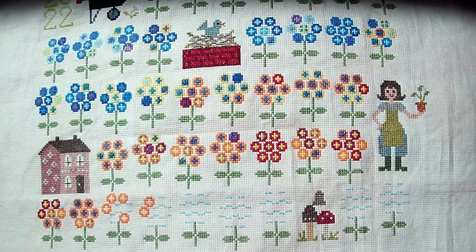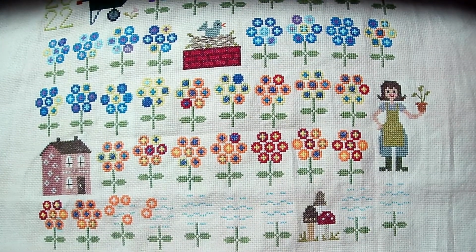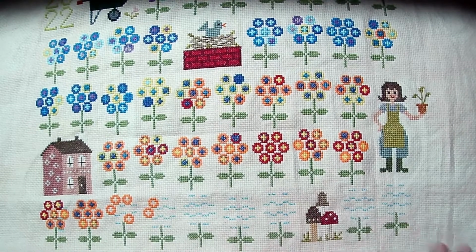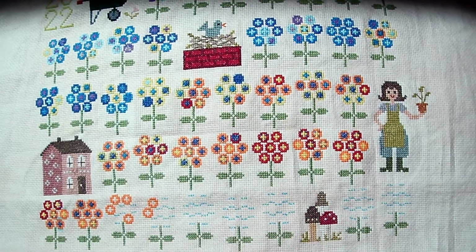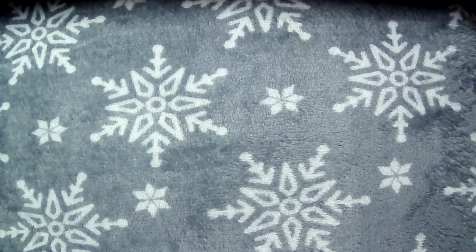So far each line is a new section. And like I said, I've only got a couple days started. I got behind on this, so I keep recording the temperatures. I just haven't got them stitched because I've been stitching other stuff. Okay, so there's the temperature chart.